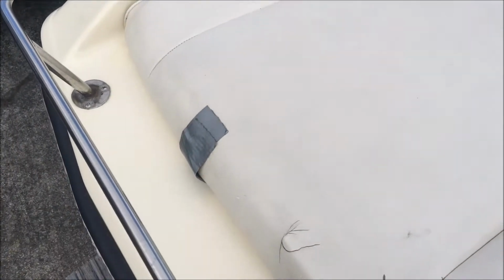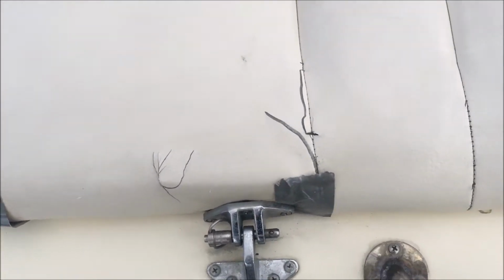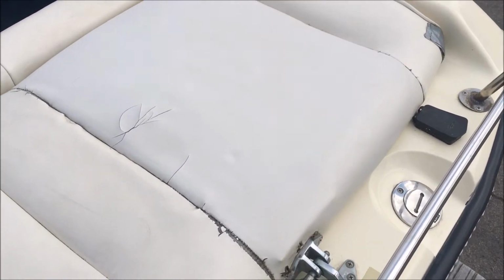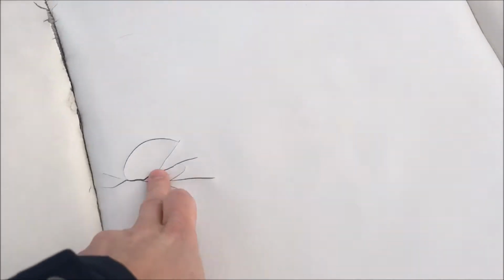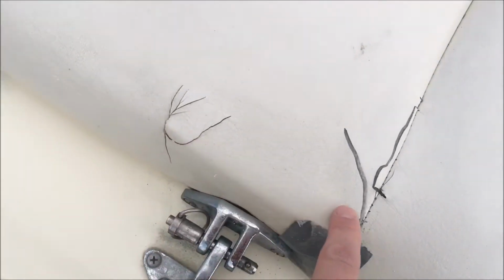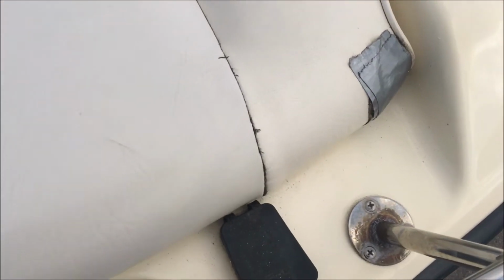Back here on the sun pad, I will note there are a couple areas where you'll see some splitting in the seams and some cracks in the vinyl. It's likely from people climbing in and out of the boat. So there's a piece of duct tape here, probably to cover a tear. Small split here on the sun pad.